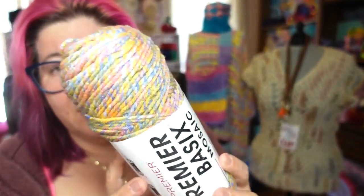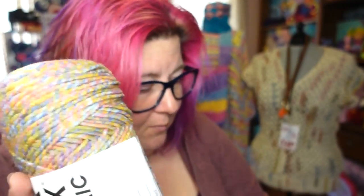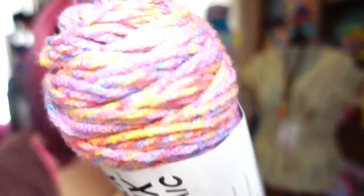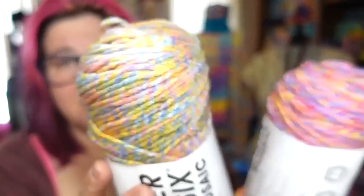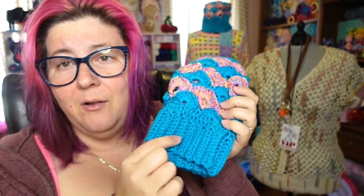And to do that, I used the Premier Basix Mosaic. This is $3.99 a ball. And I used this color. These are 100% acrylic. The color Bouquet is what I used for the hat. And that's just so pretty. But this is also a good option to go with that blue. This is the color Cuddle. And this is just blue basics. So the basics is $3.99 a ball.